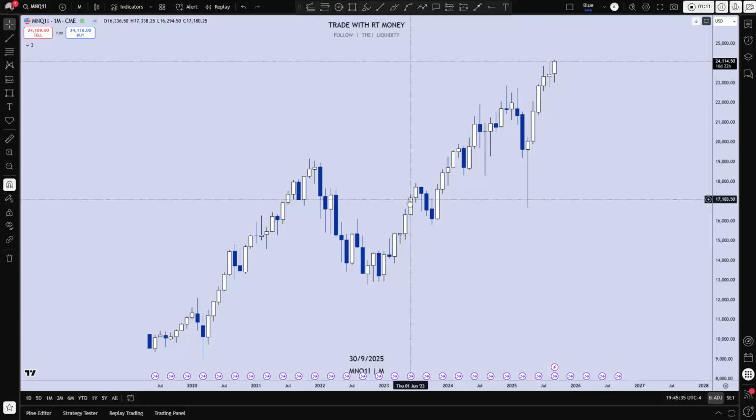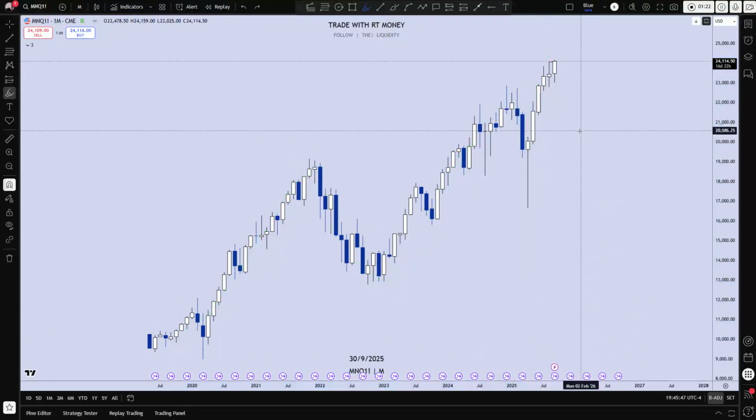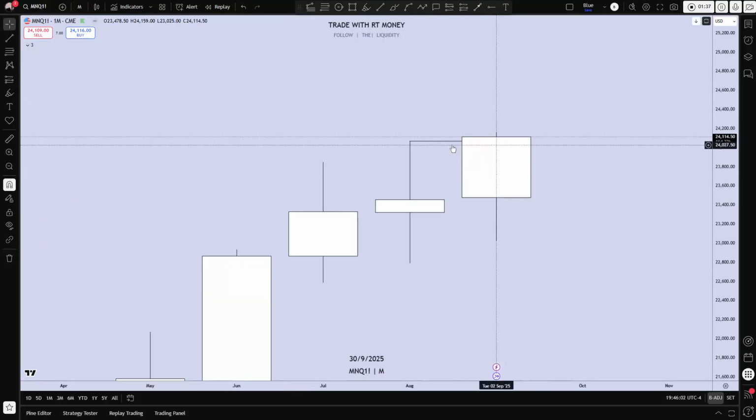Look, this is the monthly time frame. What do we see? Higher high, higher low, higher high, higher low. There's no reason to be looking for shorts. We have a monthly candle that's still forming, and as you can see, it is trading above the high of the previous month right now. If it closes like this, that would indicate that the next month will probably trade towards the high of the current month. That's what that means.